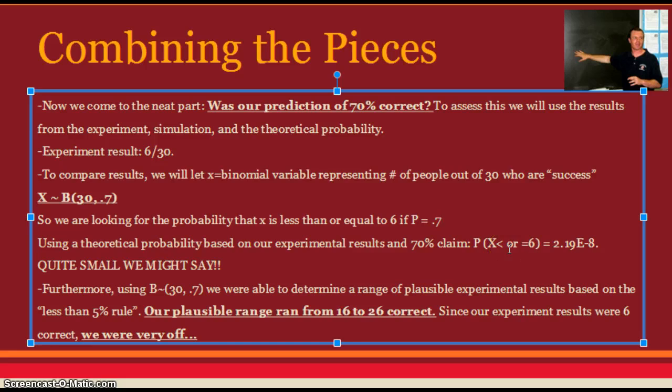So we could use a theoretical probability and plug that into our binomial CDF, and test, based on the 70% claim, how many times our result or less than that would come up. We did that, and the amount of times that should come up is almost negligible: 2.19 times 10 to the negative 8th, so basically 0.